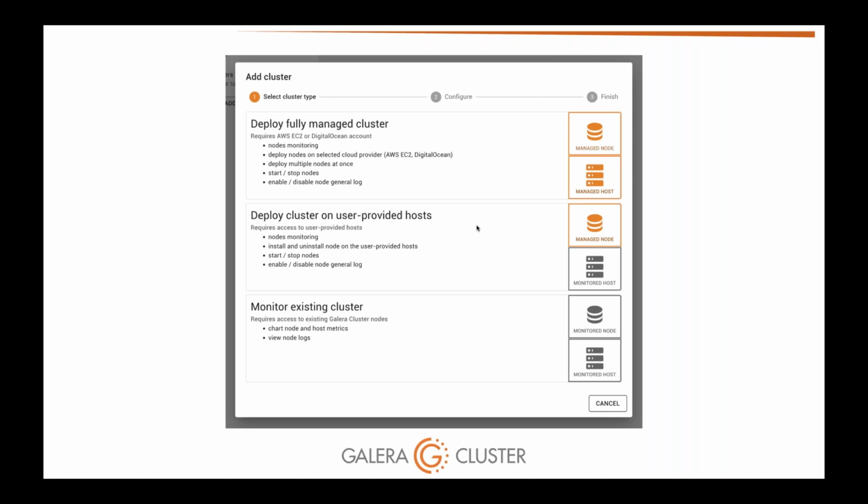What does that really mean? Managing the node means you manage the MySQL node of the deployment. And managing the host means you are also able to manage the Linux host. That means you can start an instance and stop an instance without issue. And you can also handle recovery. I think that is maybe one of the most interesting things.